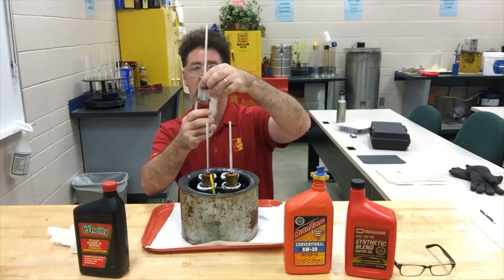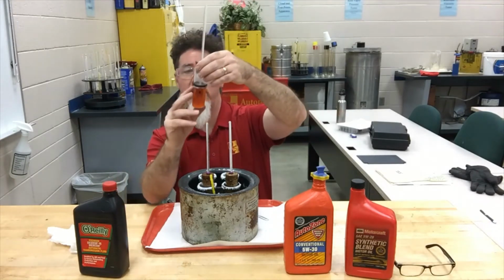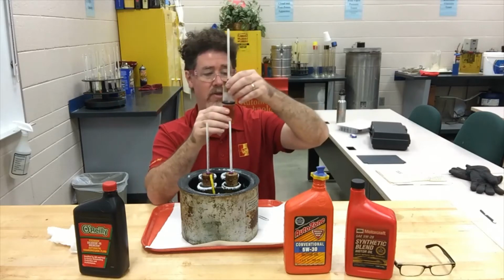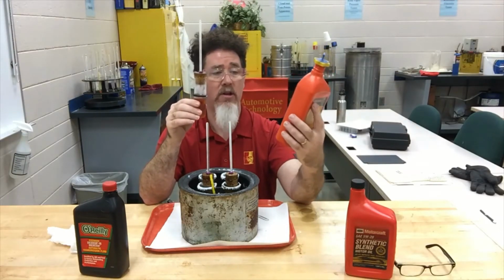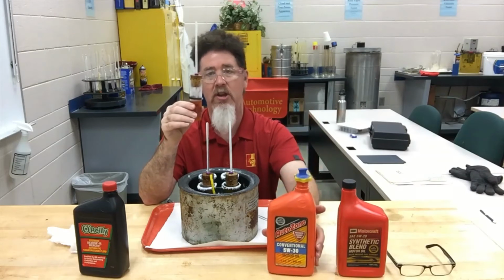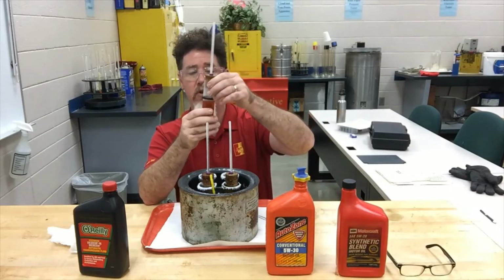And then this is my 5W20 synthetic, and the point at which it started to cloud was exactly 0 degrees, same as the 5W30 conventional oil. With the 5W20 and the 5W30, the 30 and the 20 are on the hot end. The 5W is the rating you're looking at for the cold end.